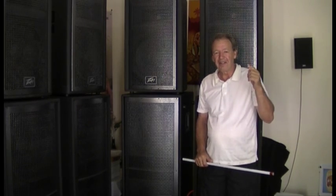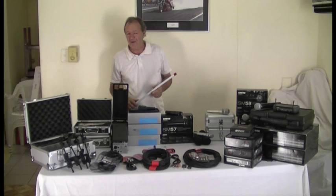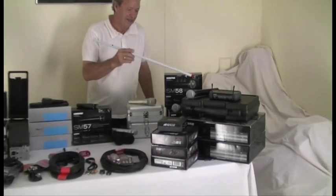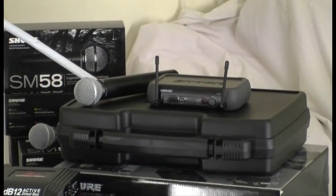I'll tell you what we're going to do next. We go to the other end of the signal chain and see what you need up on the stage. Let's go and have a look. Now we have a wide variety of microphones for many applications. First of all, we'll have a look at some of the vocal mics. We'll come over here, the wireless variety, cordless, Shure SM58, very good microphone.